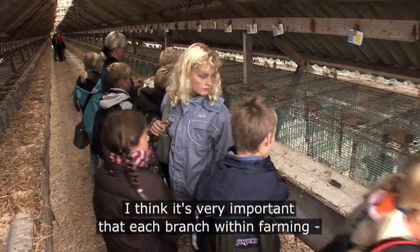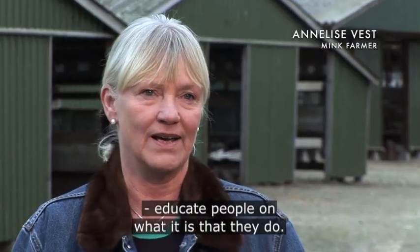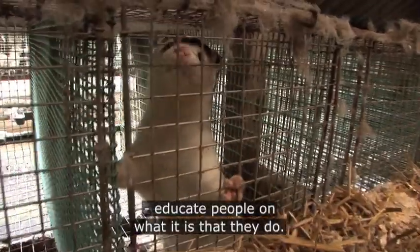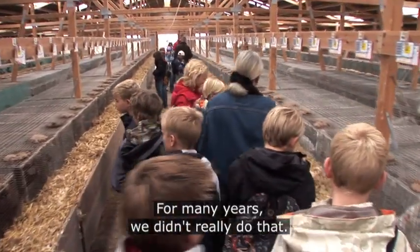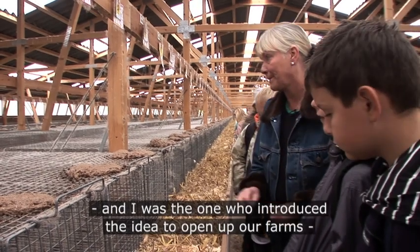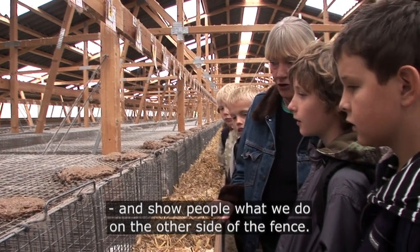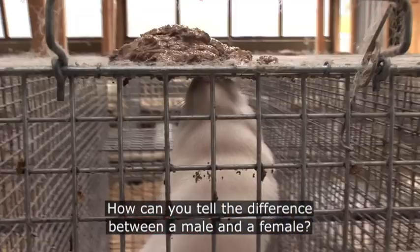Jamen, jeg synes da, at det er nødvendigt, at alle grene inden for landbruget har en vis pligt til at oplyse befolkningen om, hvad det er, vi egentlig går og laver. Det var vi i mange år ikke særlig gode til. Alle snakkede med naboen ud over minkhegnet, men det var faktisk mig, der fik ideen en gang og sagde, hvorfor åbner vi ikke vores farm og tager de mennesker ind og viser dem, hvad det er, vi laver, og hvad der foregår på den anden side af hegnet.